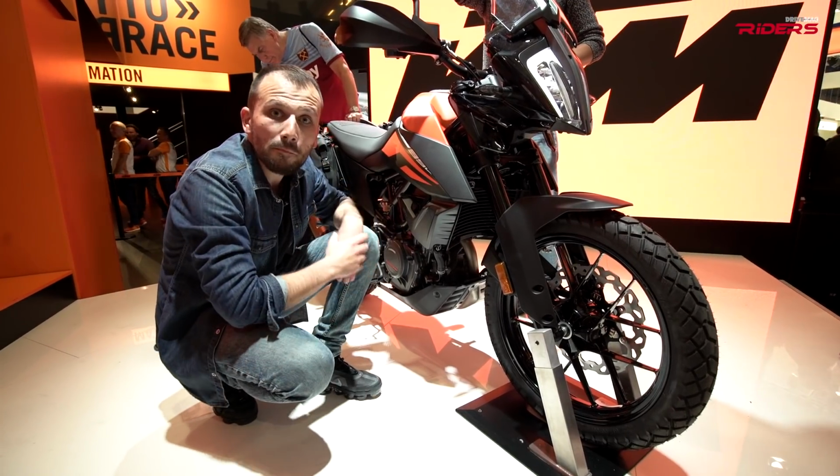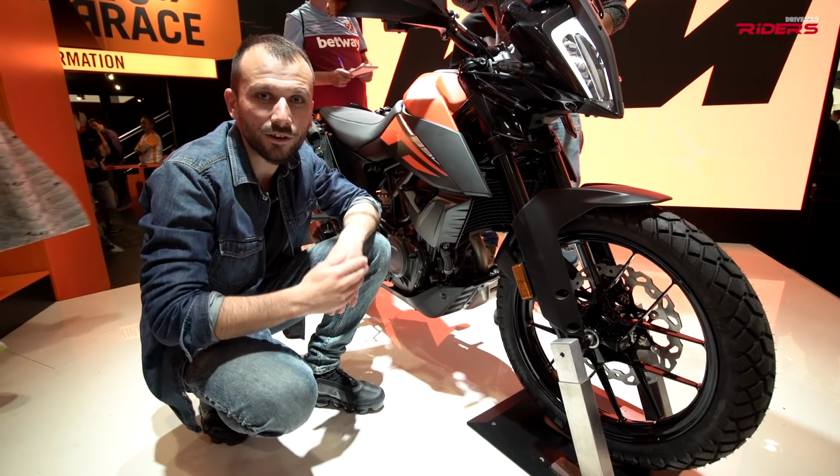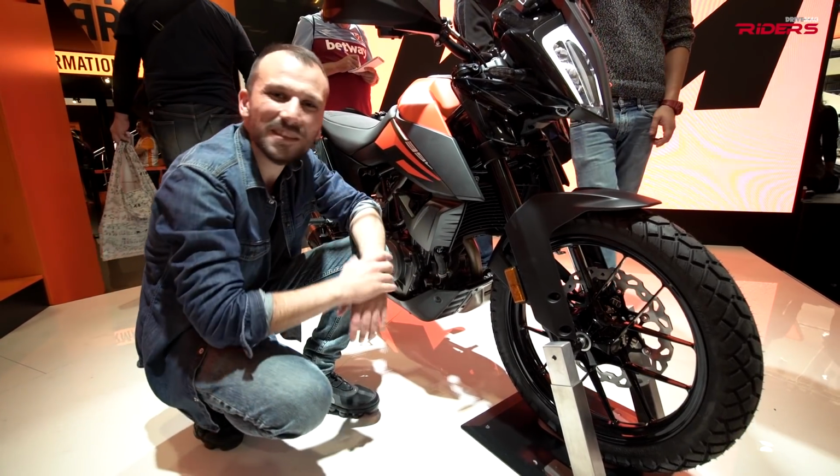It's time for a new adventure bike at the EICMA. Take a look at the brand new KTM 390 Adventure. Damn, I was waiting for this bike to be unveiled.